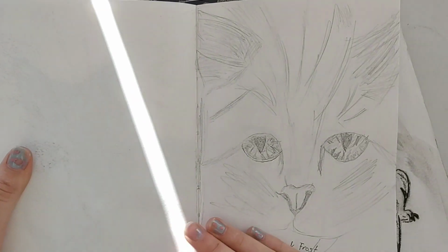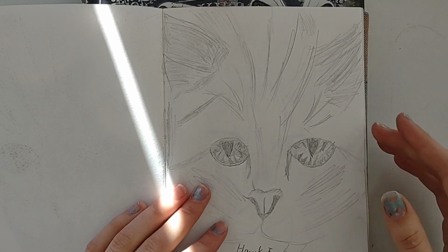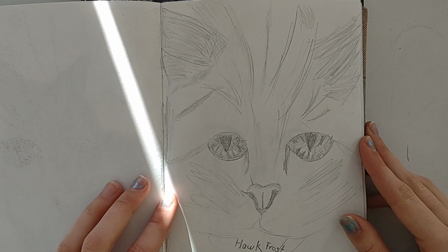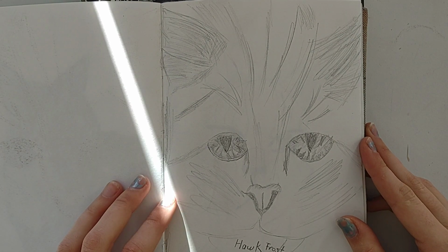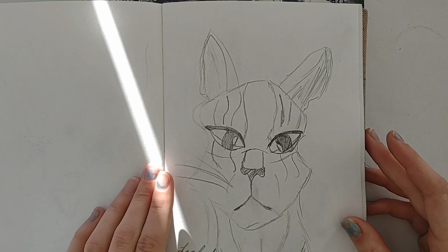And then I didn't do Hawk Frost. Sorry. It's falling apart, you can see. Hawk Frost was another one of my favorite characters. He's a villain, though, so, you know. But his eyes kind of stare into your soul.